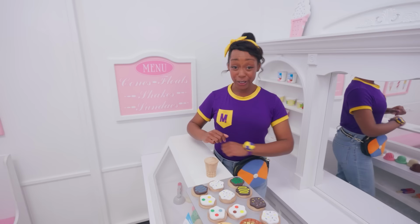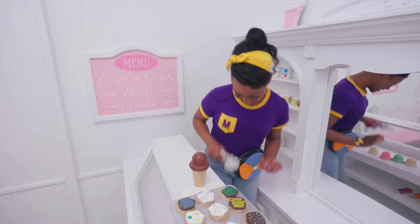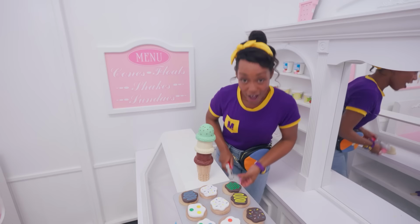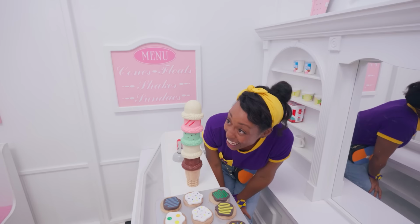Would you like some ice cream today? Great. How many scoops? Five scoops? Okay, here we go. One chocolate scoop. Two, a vanilla scoop. Three, mint chocolate chip. There you go, friend. Perfect. Four, a strawberry scoop. And five, a vanilla scoop on top. Wow, it's stacked up so high.